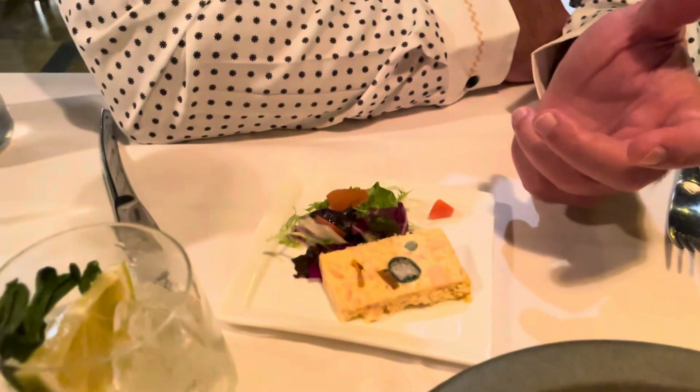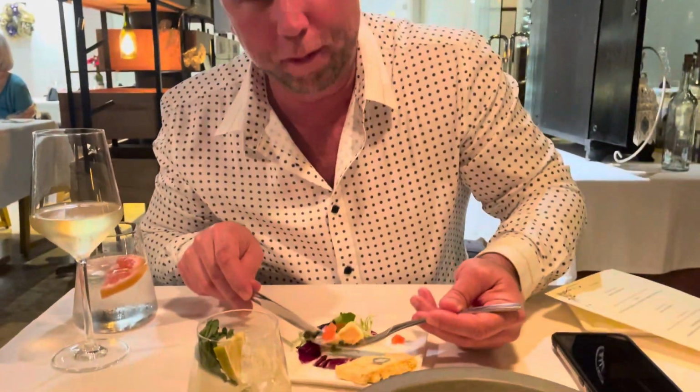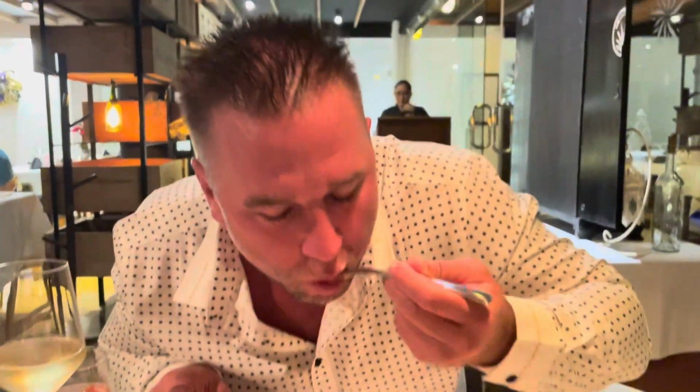Okay, the first official course has arrived. It's some salmon terrine, they said. I don't really understand it at all. With a little mini salad, so I'm going to take a bite, if I can get this on my fork. It's just wow. That's what it is. Wow.